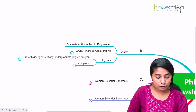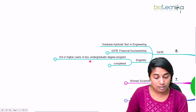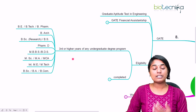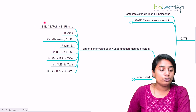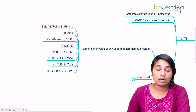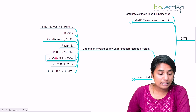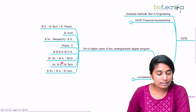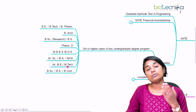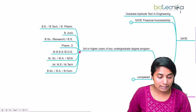Now, what is the eligibility for this particular examination? You can be either studying in your third or higher years of any undergraduate degree program. This eligibility also comes with all of these courses. That is, you can be either BE, BTech, BPharma, it can be BArch, BSc research or BS, which is a 4 years course. It can be PharmD, MBBS or BDS, MSc, MA or MCA, integrated ME or MTech, BSc, BA or BCom, right? So these are the different courses that if you finish or if you're about to finish, then you can apply for this particular examination.